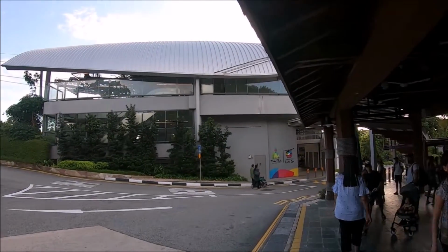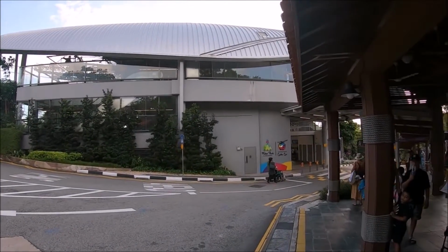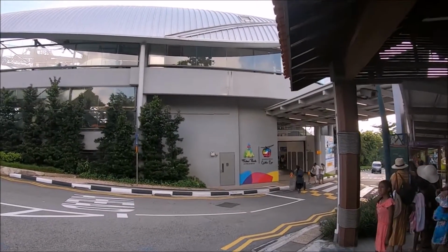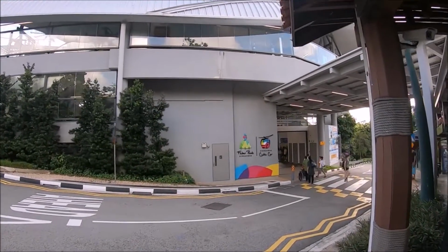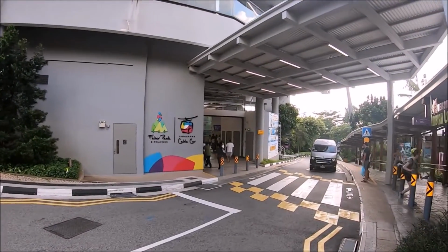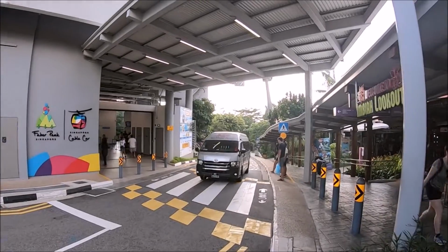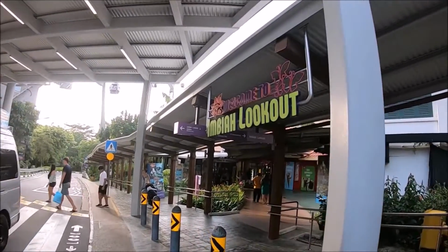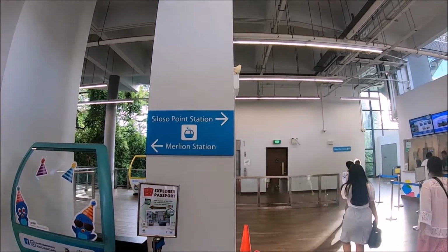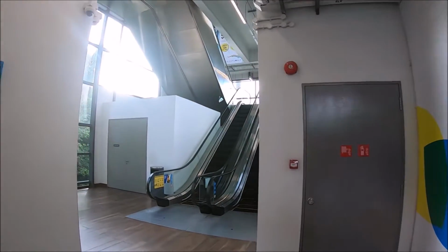At Sentosa Nature Discovery, we took the Mbaya Trail, which is a 2.2-mile loop trail. It's a fairly easy trail with well-defined paths and with signs so you don't get lost. After completing our time here, we walked down towards the Mbaya Lookout Station and took the cable car towards Sialoso Point.